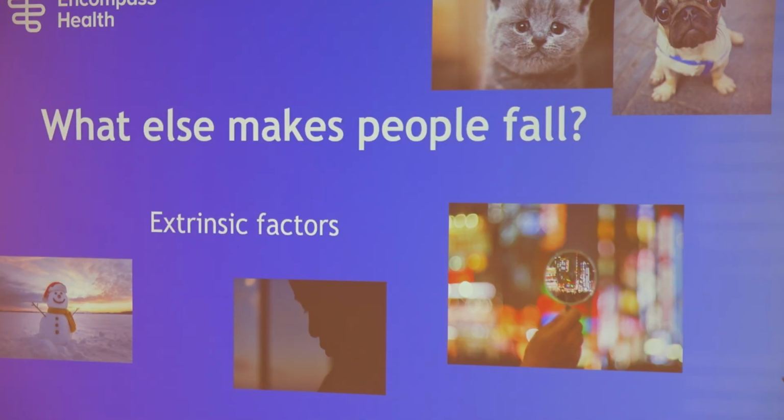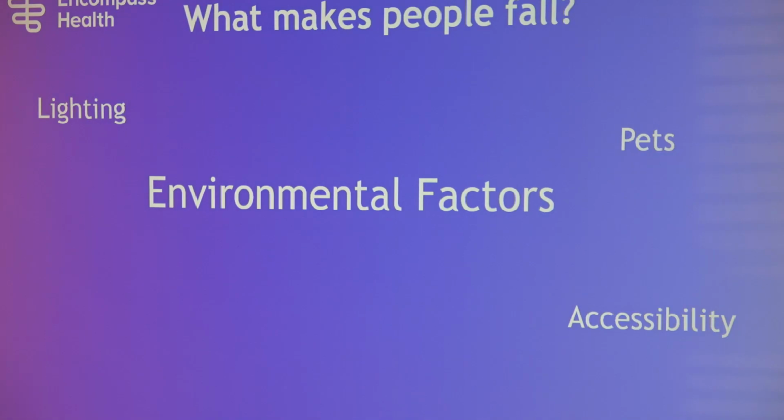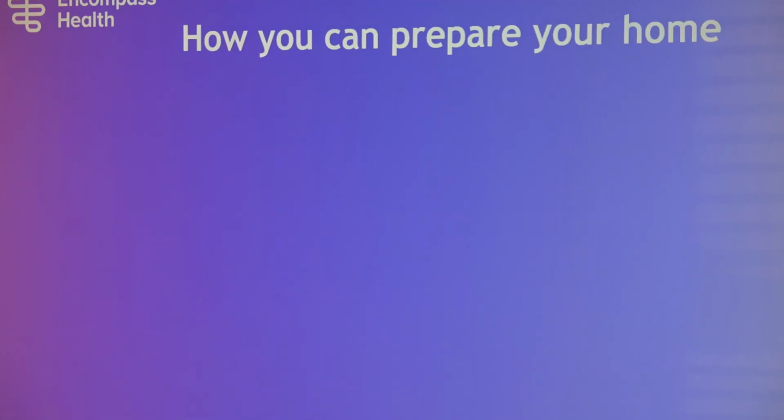Next, we're going to go into the extrinsic factors or the environmental factors that can contribute to a fall. So environmental factors can include lighting, accessibility, pets, pathways, equipment malfunction, improper footwear, and weather. So how can you prepare your home for safety?